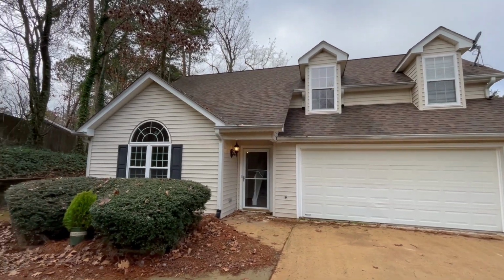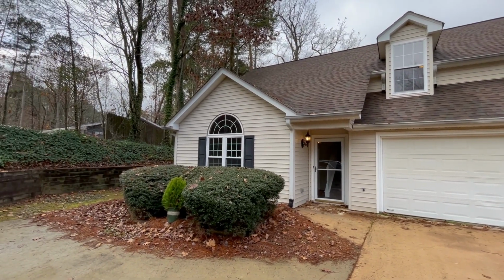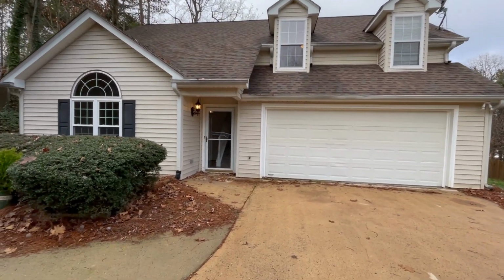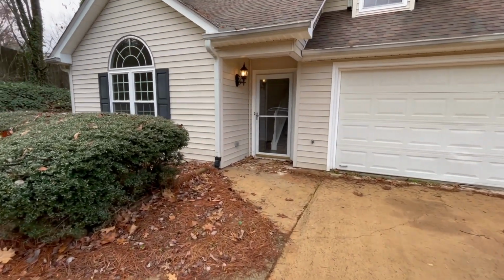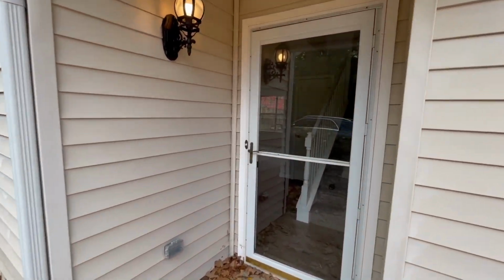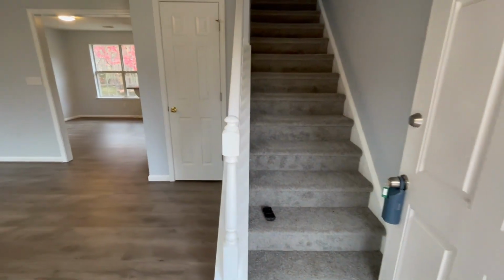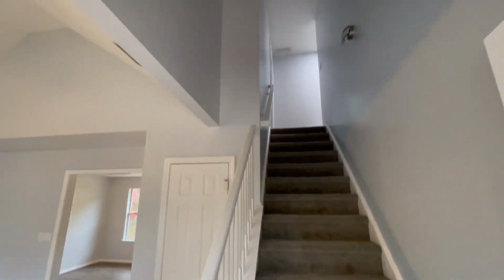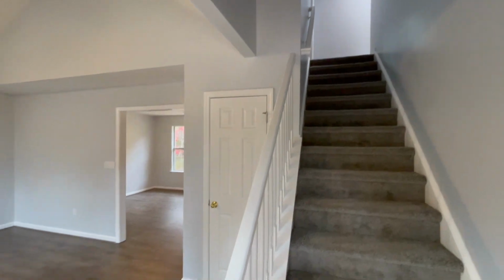Hello guys, today we are in Cumming, Georgia, and we're going to be previewing this house that has three bedrooms and 2.5 baths. It was completely renovated, and the great thing is that it's located only 5 minutes away from Georgia 400. This could be a great starter home or investment property since it doesn't have an HOA.